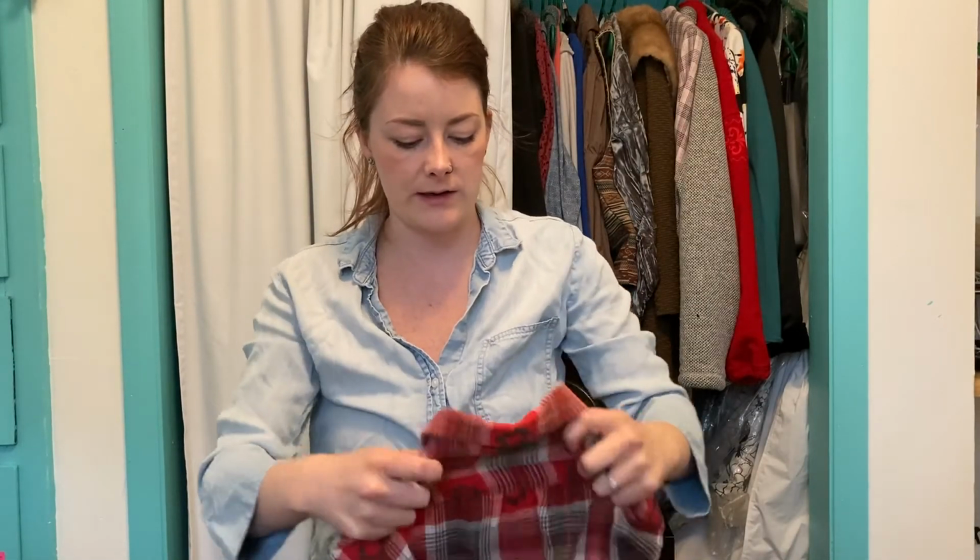I have not had a huge amount of success with their pants, Lucky Brand pants. I thought they were amazing when I first started reselling. And I have sold a couple pairs, but not for as much as I thought they would sell for. So I'm pretty careful when I pick up the jeans.